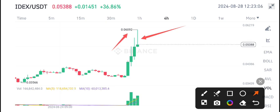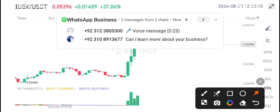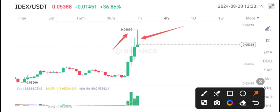0.060 is the highest, and from this level you will see a high bearish move, guys. So maybe we open a sell position on IDEX coin, guys.